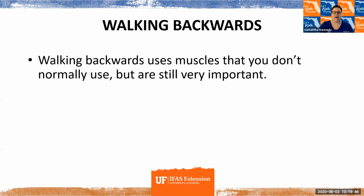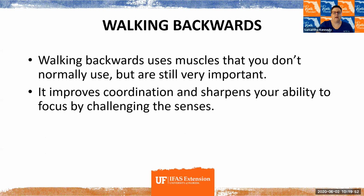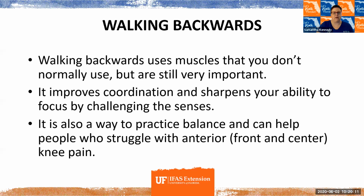Now, a little bit about walking backwards. Walking backwards uses muscles that you don't normally use, but they're still very important. And it also can help improve coordination and sharpen your ability to focus by challenging the senses. We're not used to walking backwards, and so we really would have to focus a lot in order to make sure that we don't trip over our own feet and things like that. So it really improves focus and challenges our senses by walking backwards.